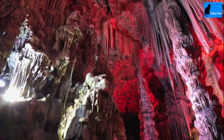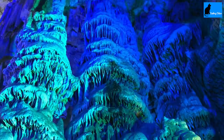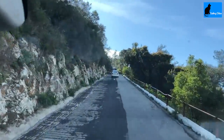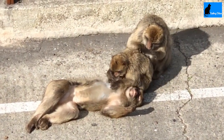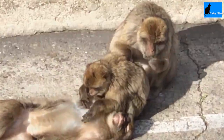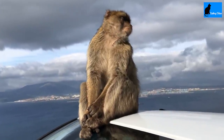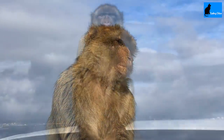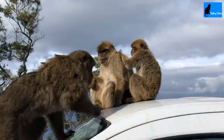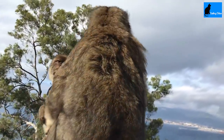These caves are over 300 meters above sea level, and it's one of more than 150 caves found on Gibraltar. The upper area of Gibraltar is covered by a nature reserve, which is home to around 300 Barbary macaques. This is a monkey species with no tails, and these are the only wild monkeys found in Europe. However, I would call these monkeys semi-wild. They originate from North Africa, that's where they were brought from, and about 3/4 of the world population live in the Middle Atlas Mountains of Morocco.